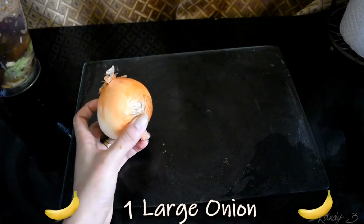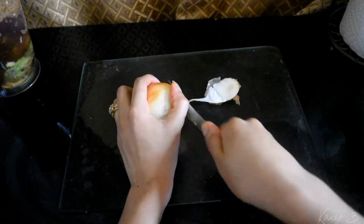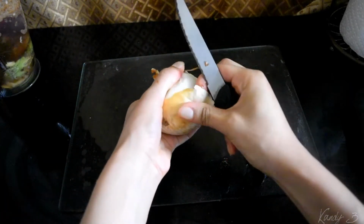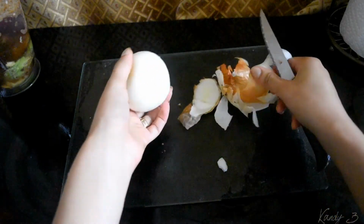You know I use onions for all of my masks. It nourishes your hair follicles, it improves blood circulation, it adds volume, it prevents and treats scalp infections, it reduces breakage, and it cleanses your scalp and balances your pH levels.